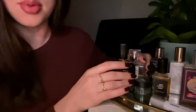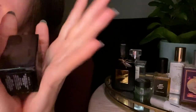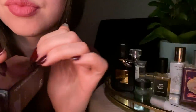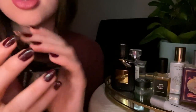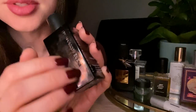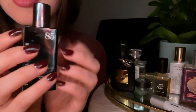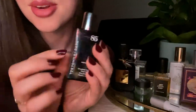Okay, then we have two by Tokyo Milk. I like how all the different glasses sound. So, Tokyo Milk is a company by this person called Margot Elena. And this is from the Tokyo Milk Dark Line. This is 85 on the side. And the dark line, as you can see here.